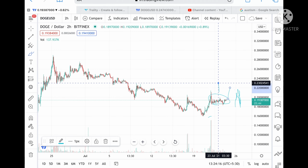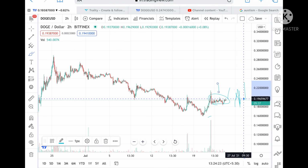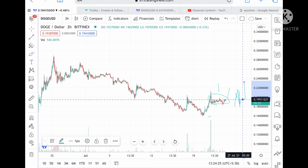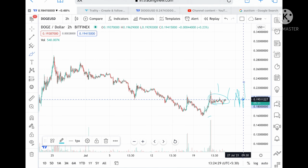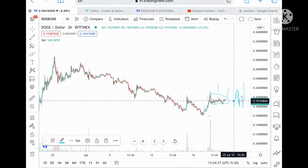Suppose if it didn't sustain this level, chances will be very high that it can touch a level of 0.19511. See, it has come down to this level, and if it goes below that level, then we can see a level of 0.1921437. And this level is very important, because if this support breaks down, then we can see a level of 0.1871.